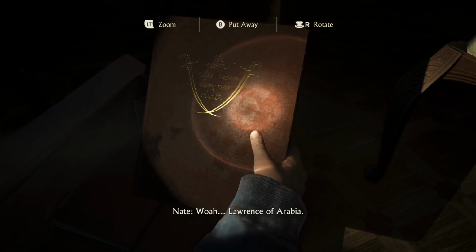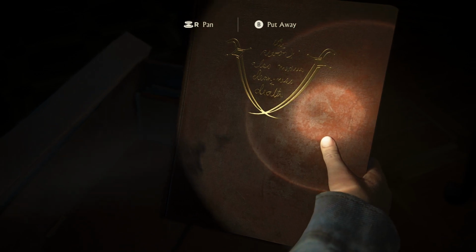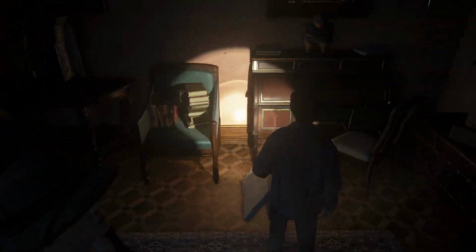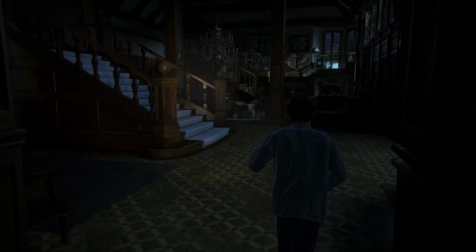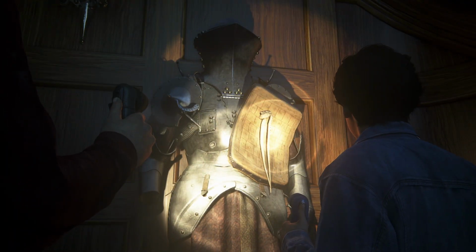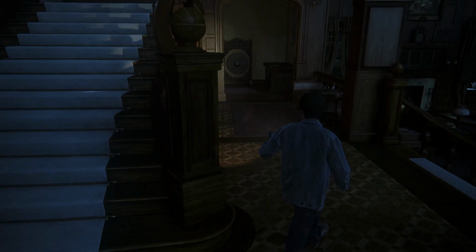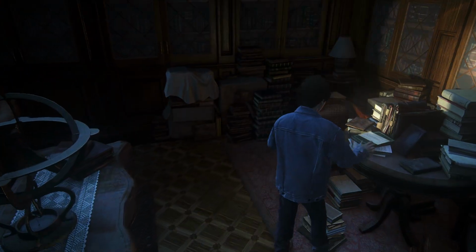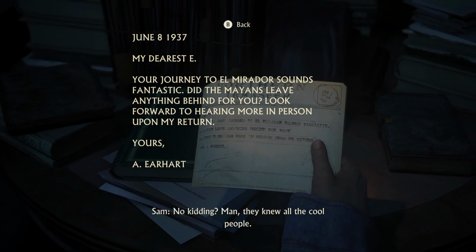Whoa. Lawrence of Arabia. Always wanted to see that flick. Never got around to it, though. Jousting armor. Looks French. Oh, wow. They knew Amelia Earhart. No kidding. Man, they knew all the cool people.